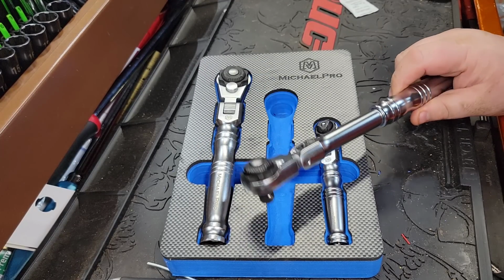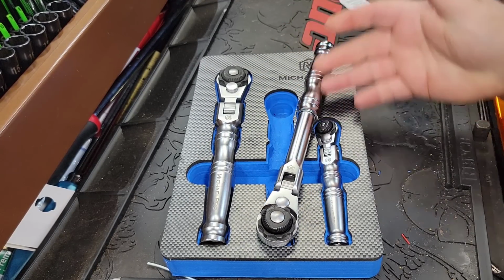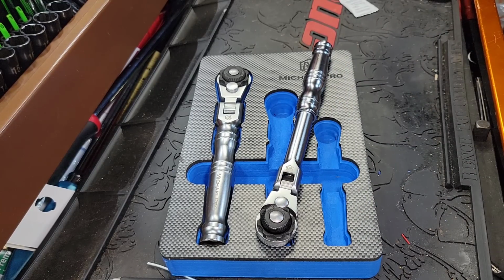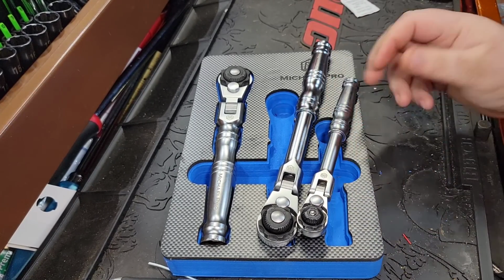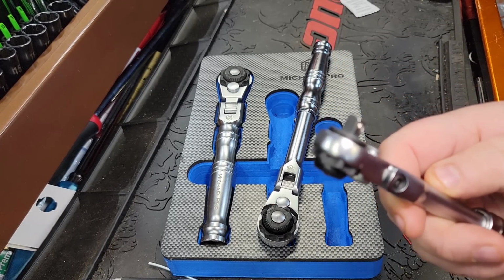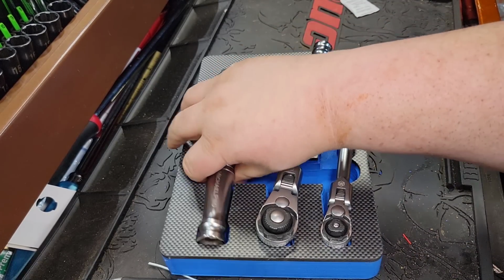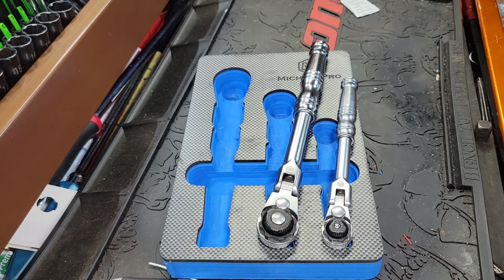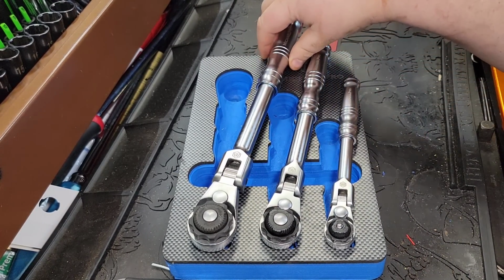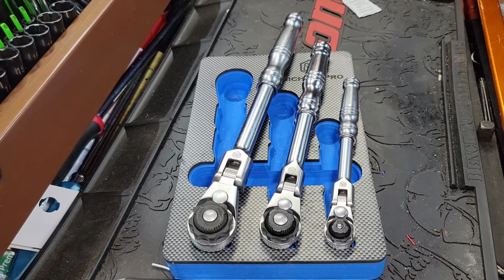Other than that, kind of an interesting ratchet. For a guy who's trying to save a few bucks and have a little different style ratchet, 72 tooth, nothing too crazy. We got a sealed head. They are lifetime warranty though. The 1/2 inch is the same way, but you're getting a lot of ratchet for the money, in my opinion.